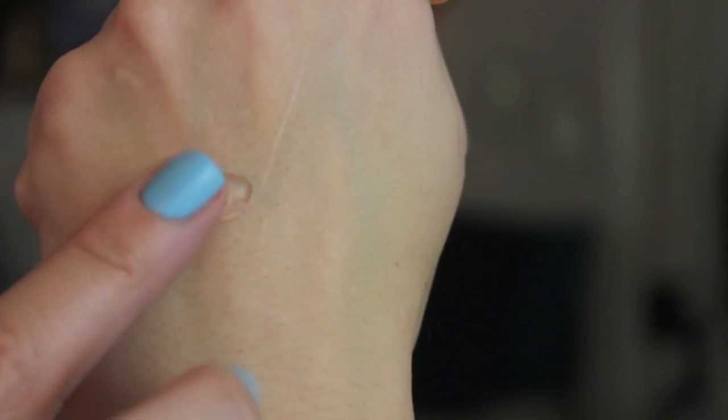Oh, that was crazy, guys. Did you guys see that? I don't know if you're going to be able to see it, but I'll try to get a big blob. It's clear, it has no color to it. And when you rub it in, it feels so silky smooth, but not too much. Some primers are so soft that you can tell it's just going to make your makeup slide around. This one does not do that. It makes your skin feel really soft, but it's not too much.